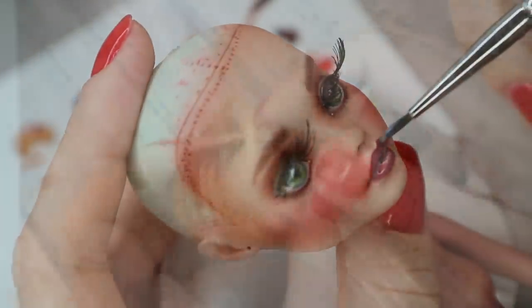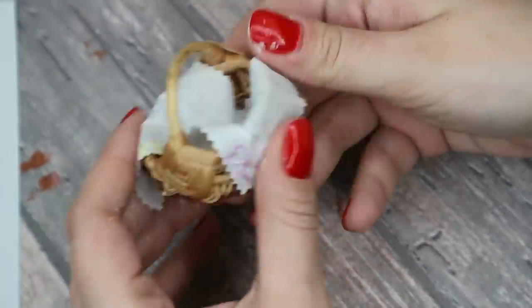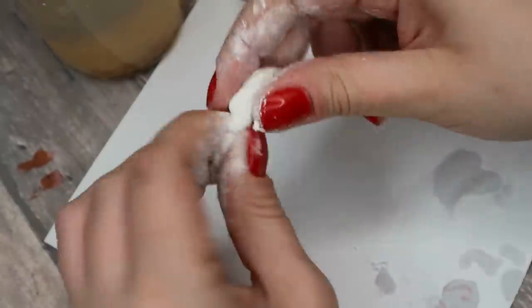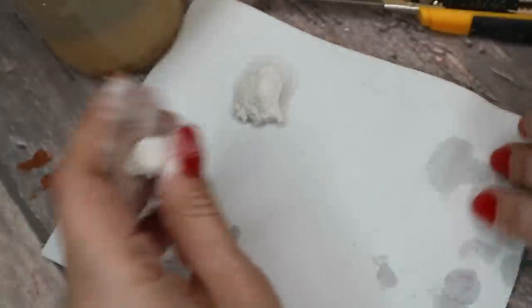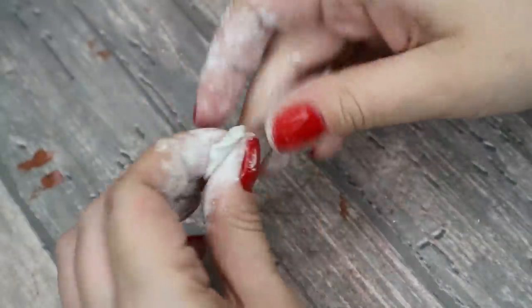And now let's go back to this tiny basket you've seen in the beginning of this video. It's time to fill it in, I think. I cut a white towel to cover the bottom of the basket, and then using white self-drying clay, I'm going to make a couple of croissants and an apple.